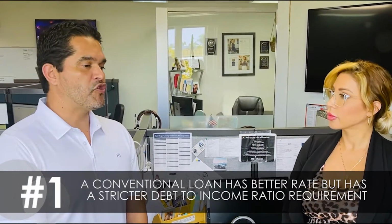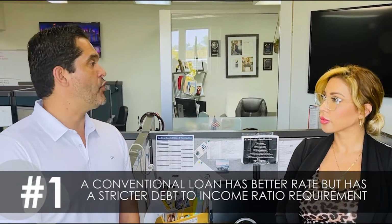It has a stricter debt-to-income ratio. I don't want to get too technical, but just to give you an idea, with FHA you're able to go up to 56%. With conventional you're limited to 50%. So no more than 50% of your income can go towards debt, including housing debt.